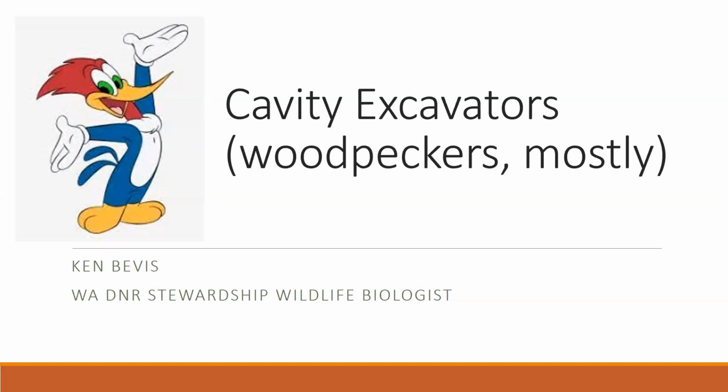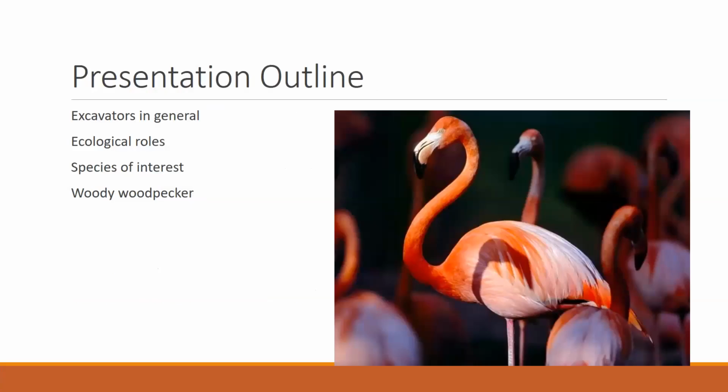And there's Woody to open it up for us. Here's my outline: excavators in general, the ecological roles, different species of interest, and then Woody Woodpecker, just as a side note. This is not an excavator. This is actually one of Brent's waterfowl that showed up in his presentation yesterday, if I'm not mistaken. And I think Gary had it in there as a raptor too, but there's the rough outline.